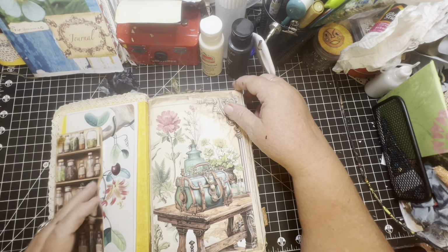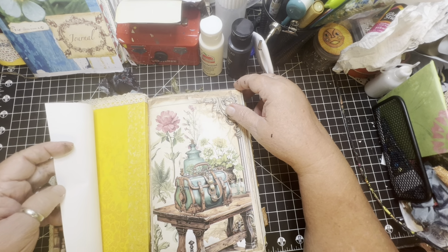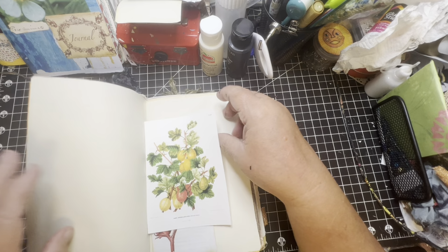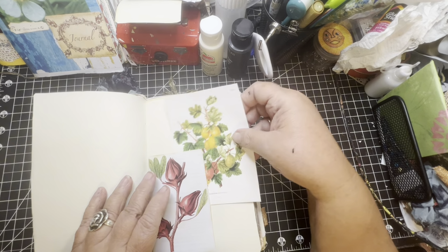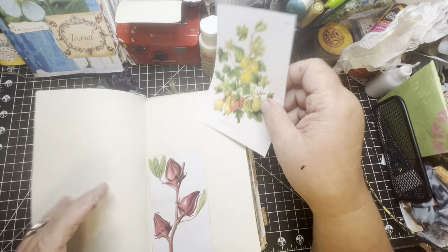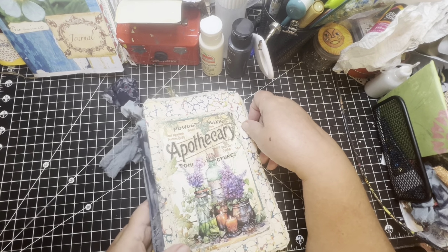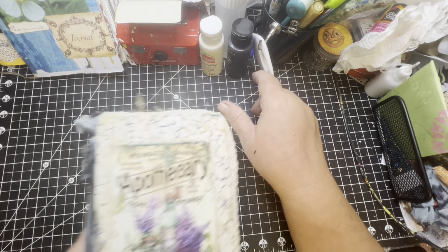So what I'm supposed to be doing today is completing this journal. And the only thing that really has to be done is I need to back my tags and journal cards. Okay, but I don't want to do that. I'm kind of playing hooky.